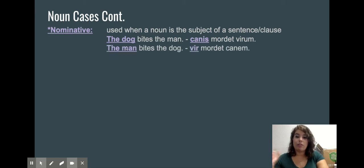Now, remember what I talked about, if you change the word order in English, it's going to change the meaning. So we have the reverse sentence, "The man bites the dog." In Latin, I've changed the word order as well, but what I want you to know here is that the endings of these words have changed. Vir here, our word for man, since this is now our subject of the sentence, has changed its ending from virum. And then canem, here our word for dog, canis was when it was the subject, canem, it's the direct object in this sentence. So keep that in mind, our word endings will change.